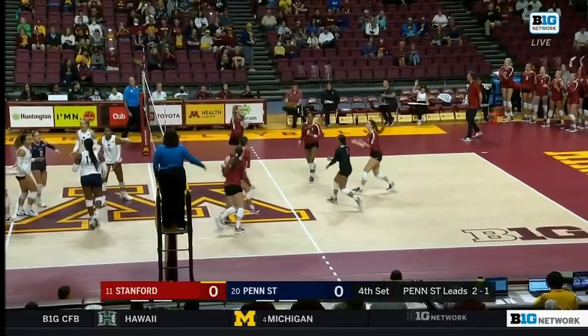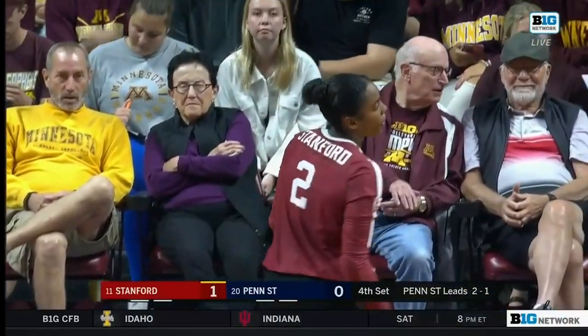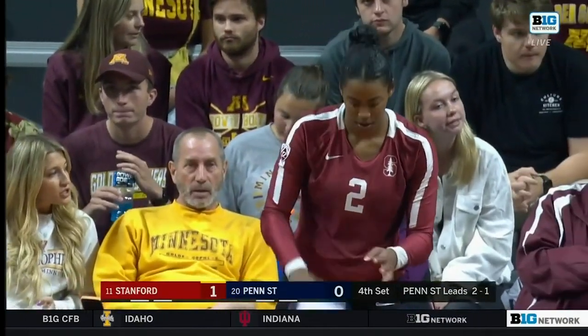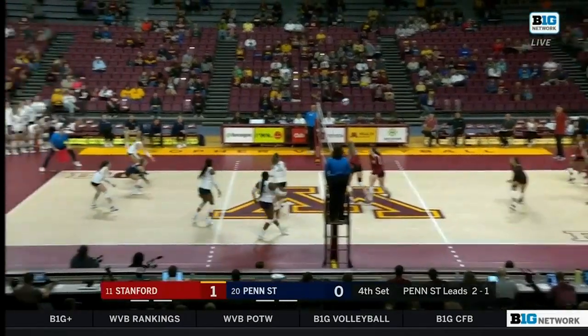Francis, middle and high school, hasn't touched it since. Immediately a Penn State error. What's the key for Penn State in this set if they want to close it in 4? Last set, we saw kind of the reversal. We've seen Stanford be really high error the first 2 sets and then flip it around, and Penn State was really high error during that 3rd set. They need to get back to how they were playing for the first 2, clean volleyball.